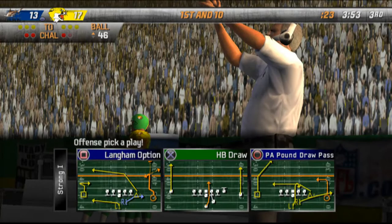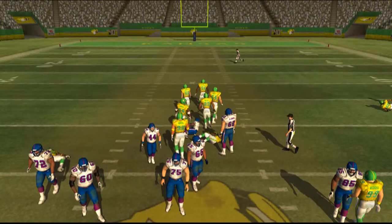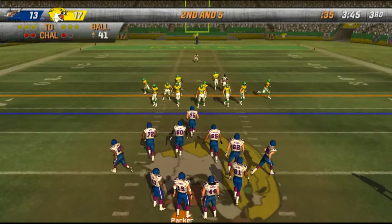First and 10. Ball on the 46-yard line. They give it to the halfback. Crane is there for the tackle at the 41-yard line. Find some room after taking the handoff, and it looks like about a 5-yard pickup. Ball on the 41-yard line.